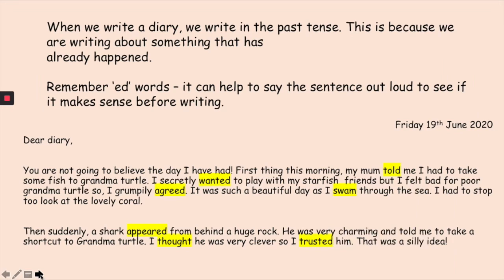Write in past tense. When we write a diary, we write in the past tense. This is because everything that we are writing about has already happened, so we need to remember our ED words. It can help to say the sentence out loud to see if it makes sense before you write it.